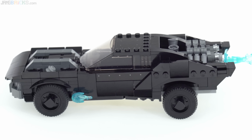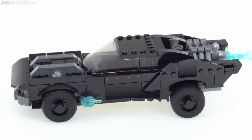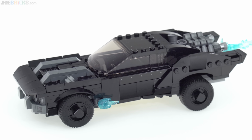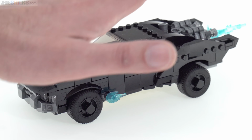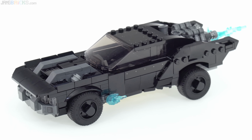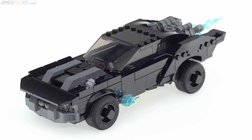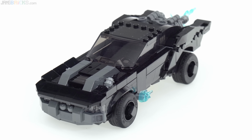In my personal opinion, I think that this is a little bit aggressive with its forward rake compared to the in-universe thing. But I think that the larger, more expensive Technic model that they did to represent this car, which I will cover separately, went the opposite direction and went too flat, went too close to the ground. But I think it's a little bit better to go in this direction than the other, because it is an aggressive mod of a classic American muscle car in universe.